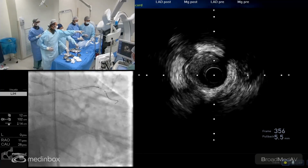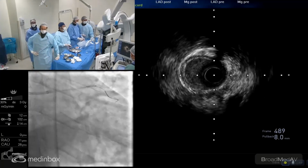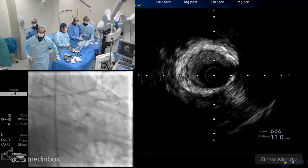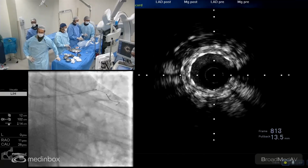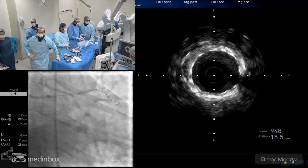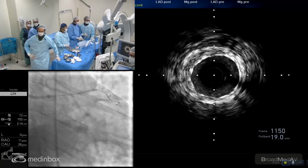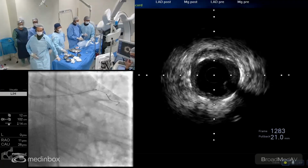After restored flow and opening, of course, after the occlusion and nitro, you tend to overestimate that. You see the distal transition looks good, no dissection, and looks well fit to the vessel size. We did a 3x25 throughout the entire segment, and we went to higher pressure, more towards the proximal and ostium of the LAD.